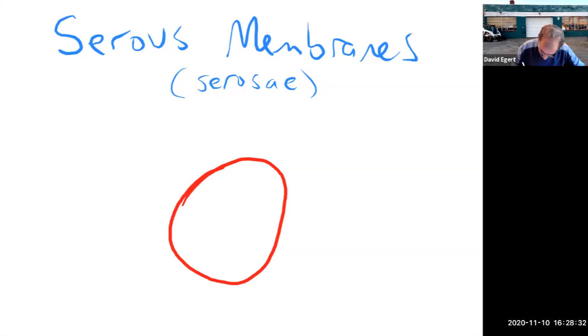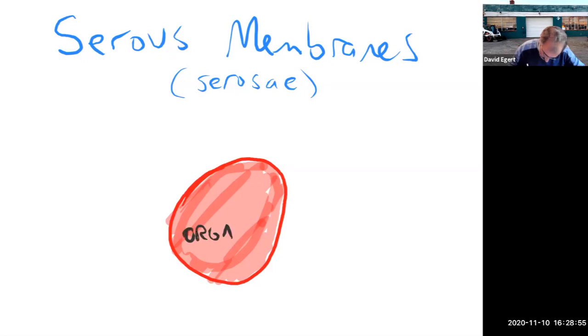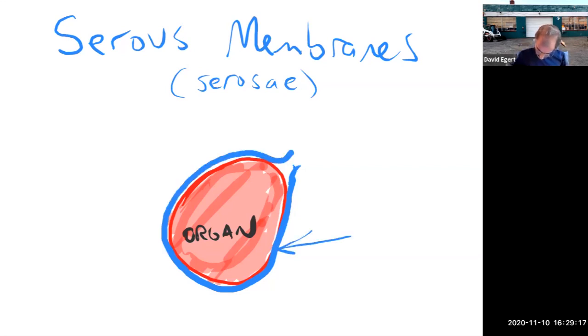Let's just make this the generic organ, but it could be your heart, or your lungs, or your intestines and your stomach. So this is my organ. And then there are going to be two layers. It's very thin. These membranes are made out of simple squamous epithelium. One layer goes against the actual wall of the organ itself. This is the visceral layer. We could call it the visceral serosa, or the visceral layer of your pericardium if it's around your heart. Viscera just means organ, so it's the layer against the organ.